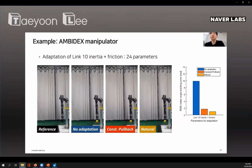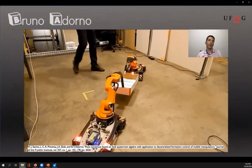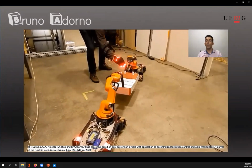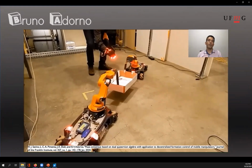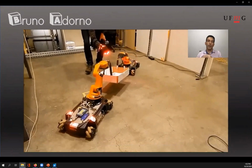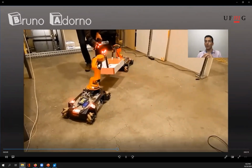Taeyoon Lee. You can see that the natural gradient-based adaptive control, as shown in the very right side of the video, quickly adapts and converges toward the reference motion. Bruno Adorno. In these experiments, both robots communicate with each other, but just one of them has the information about the human hand pose. As a result, deformation is always a function of the human hand pose.